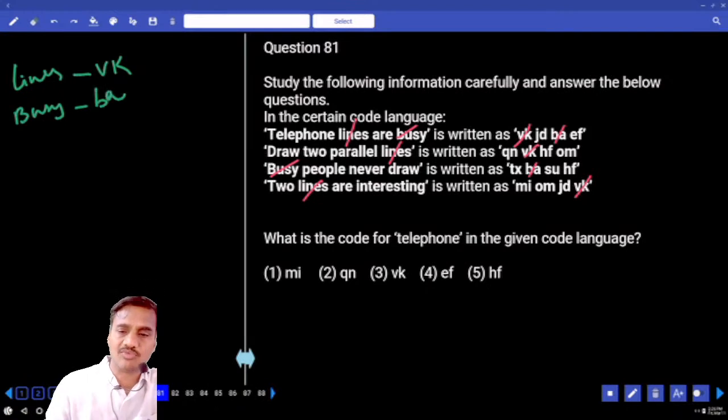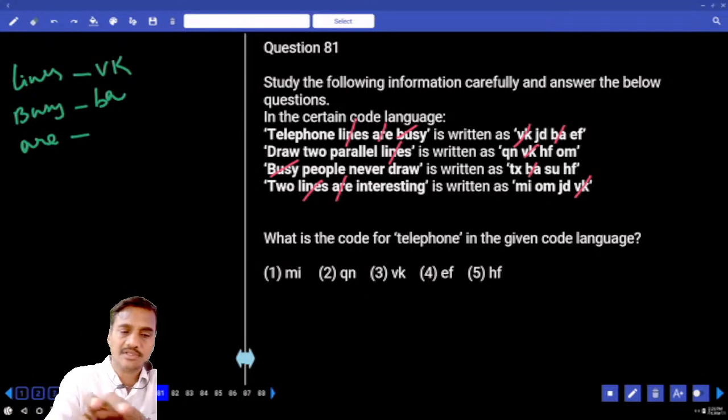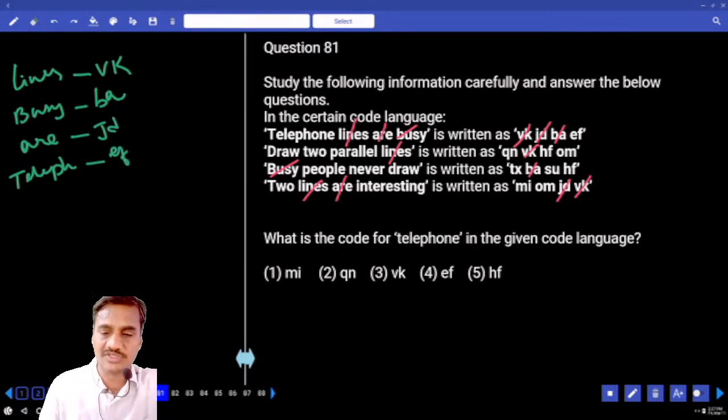Then if you compare 1 and 4, telephone R. R is the word that is common. As R is the word that is common, the code that is common is JD. The code for R is JD. Is that right? And in the first one, what is left over here? Telephone. Now telephone is left over, and what is the code left? EF. The code given to the word telephone is EF.